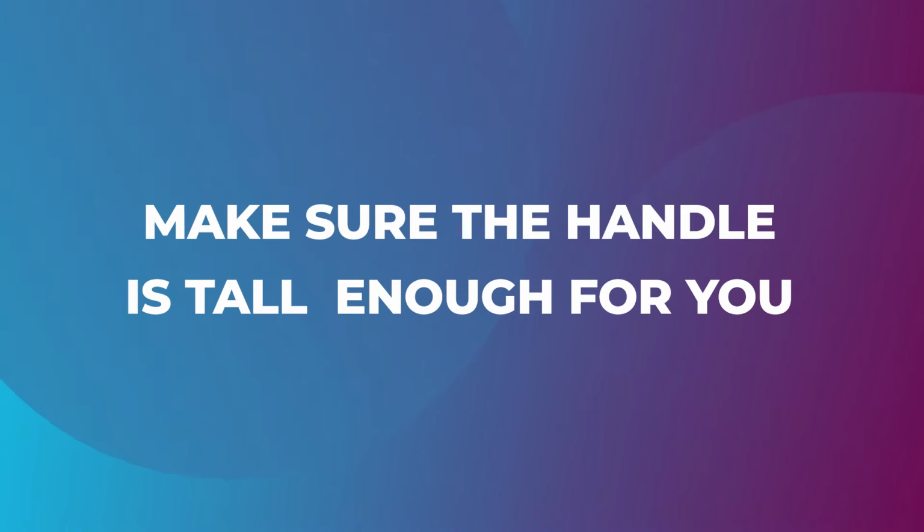Before I continue on with the differences between hard and soft-sided, let's give a couple of pro tips. Number 1, make sure that that handle, no matter whether it's hard or soft-sided, is tall enough for you. I'm 5'11", and some of the handles don't pull up high enough for me. I feel like I'm leaning over like this just to drag the bag either in front of me or beside me or behind me.